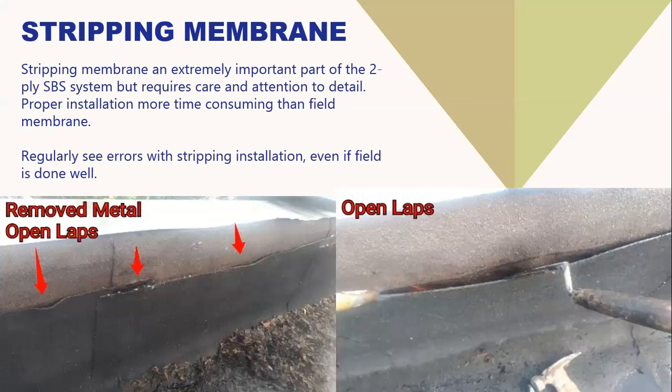So regarding the stripping membrane is incredibly important for the two-ply system. But something to keep in mind is that because of the details of going up the vertical and into corners and different things like that, it does require a lot of care and detail. For this reason, it can be more time consuming to complete than the field surface. However, it is important to ensure that your contractor is going to take that time and consideration to complete those details properly. Otherwise, you're going to have issues that can lead to various leaks. So we do often see issues with the stripping installation, even if the field surface is fine, no issues present.